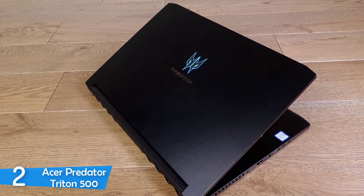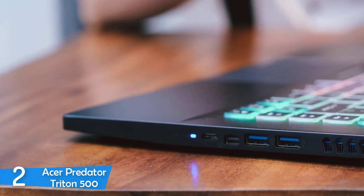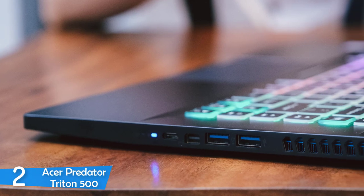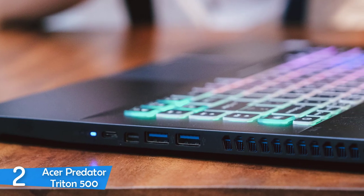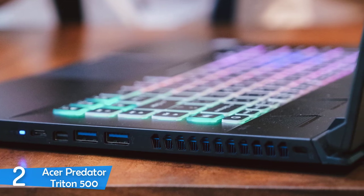The overall performance of this laptop is amazing. It delivers great gaming experiences with its superb specs. It has a pretty solid battery life too. Without Wi-Fi, it can last up to 6 hours, and when used during gaming and stuff like that, it can last you about 3.5 hours.